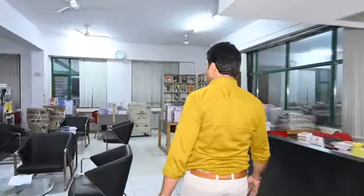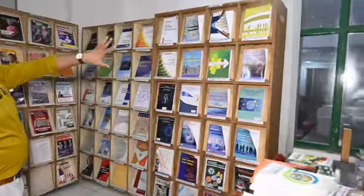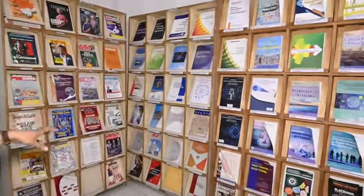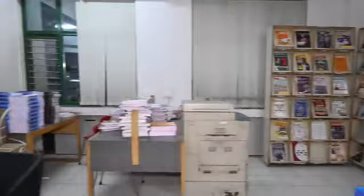So this is the reading area of the library. We have some new books purchased for the students for this year. This is the journal board we have. All the journals, engineering journals and management journals, are kept here. And let me show you the reading area.